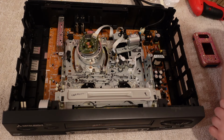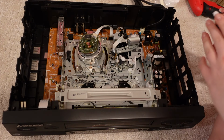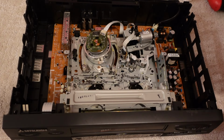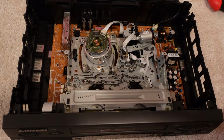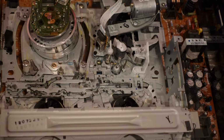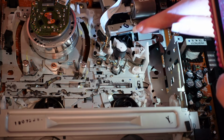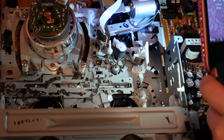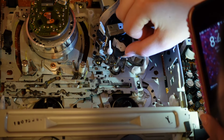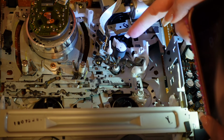So I wish I had some better lighting in here. I need to invest in some floodlights so I can see everything, because usually what I do is just pull up my phone here and take a peek. I already noticed this before I've even looked at anything, and I'm just gonna zoom in here so you guys can see. Okay, here's part of the tape path right here. This is the pinch roller, and I don't know if you guys can see that. I hope you can. Looks really, really dusty. I'm just swiping my finger against it, and I'm getting a lot of dust. So we'll definitely want to clean it.